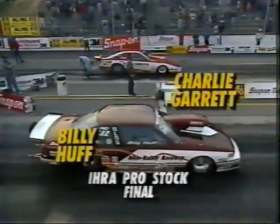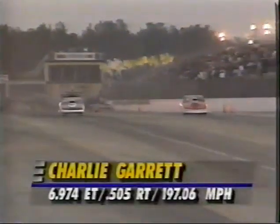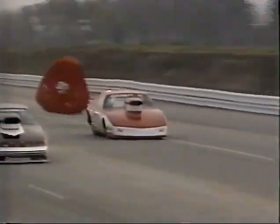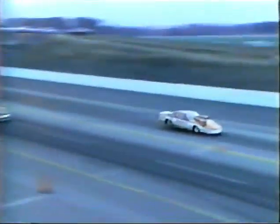So this has to be a lot of pressure on Charlie Garrett, with the more experienced and yet much younger Huff driving against him. Huge launch for Charlie Garrett by a tenth of a second over Huff. He clobbered him. A .505 to a .601 reaction time. Everybody's in shock, I'll guarantee you, including Billy Huff. And then Garrett coupled it with a 6.97 to Huff's losing 7.04. Look at that whole shot. Huff was never in it at all. And so 53-year-old Charlie Garrett has his first ever victory.